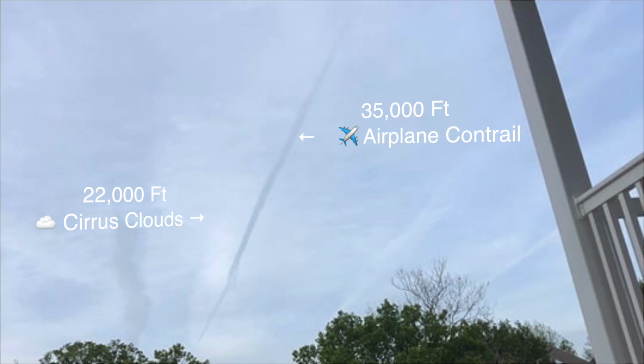Since this was above the cirrus clouds, it actually cast a shadow on that lower layer. The light was passing through an extra layer of clouds, thus making it appear darker. It was harmless and not a sign of any rain to come.